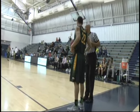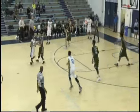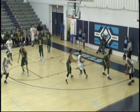Cecil looking to deliver the pass at the top of the key. There's a pick up top. Number 22 picks it. Nice spin. Instead of shooting it, he passes it off. And that's a deep three. That was not only a nice setup by 22 Trevor Pill, but that was also a nice shot by number 12, Ramir Smith, for 3. Ties things up here, 30-30.